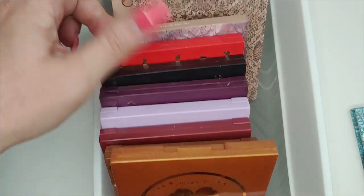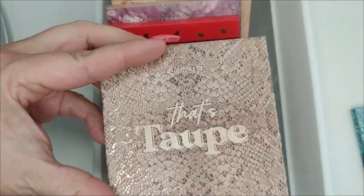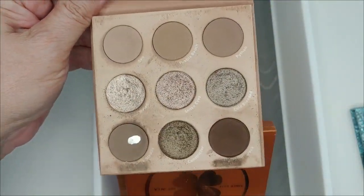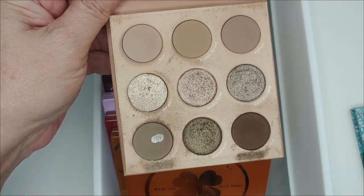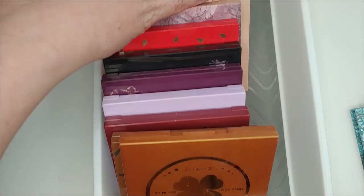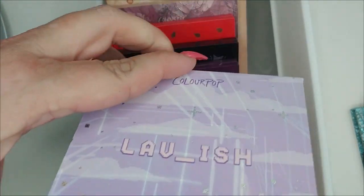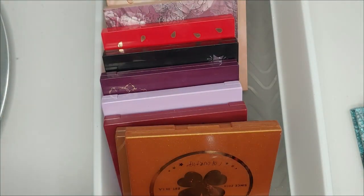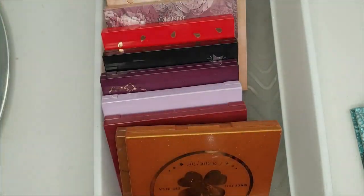Also, I am bringing in the That's Taupe palette. It has been a while since I've used this one, and I want to use it some more. I do already have a little pan in there. I'm going to see if I can make a couple more. And then I'm also going to bring in the Lavish palette. I just got this from ColourPop when it released in April. It is a beautiful purple color story.